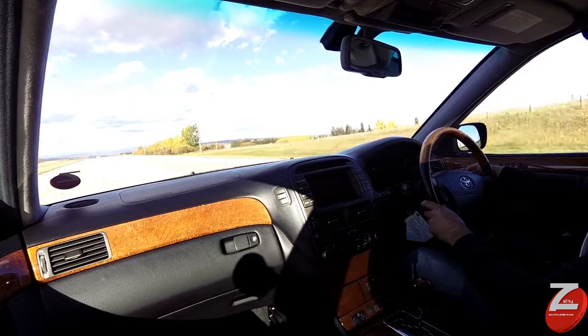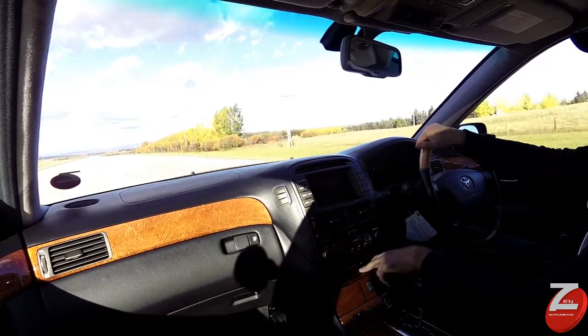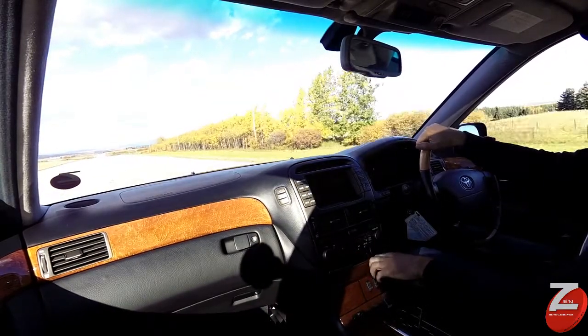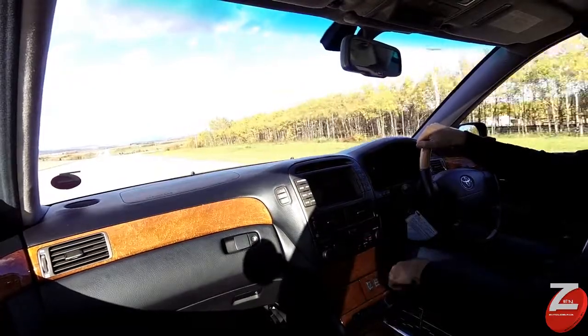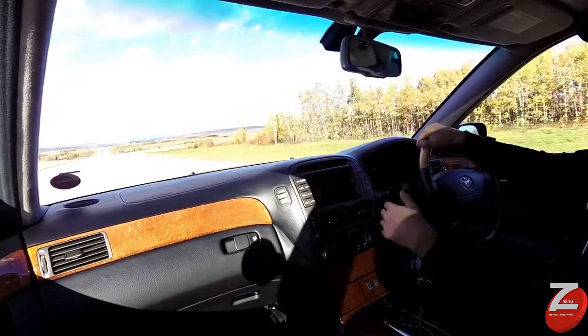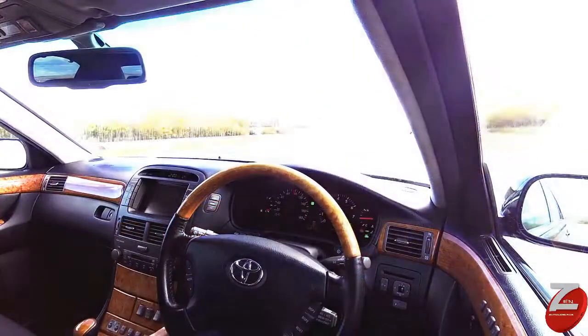So it's got a 6-disc in-dash changer. This one came with a mini disc, which is kind of useless here. Some of them have a tape deck. Arguably still pretty useless, I guess.